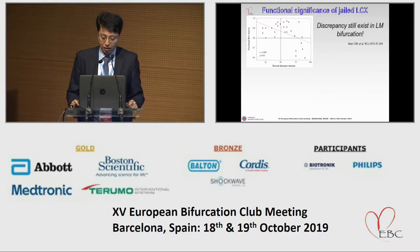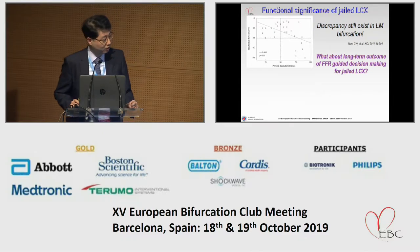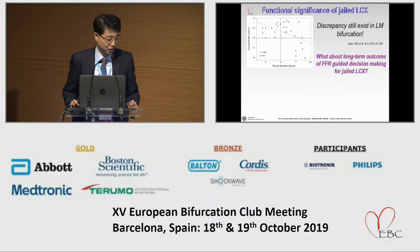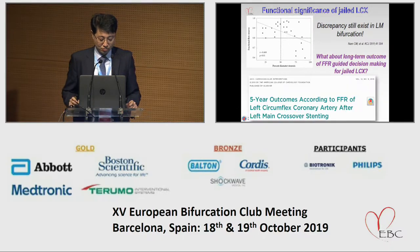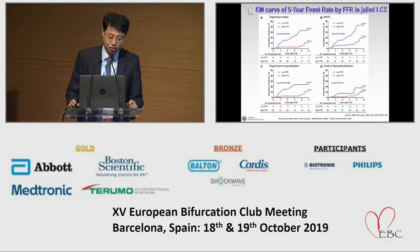Previously, 10 years ago, I had a chance to share my experience that, similar to non-left main bifurcation, left main bifurcation also has a discrepancy between function and anatomy. But at that time, I didn't show the long-term clinical outcome of this kind of FFR-guided jailed circumflex treatment. Last year at EBC, I had a chance to show the long-term clinical outcome, and fortunately, this year I can publish that data in JACC Interventions.